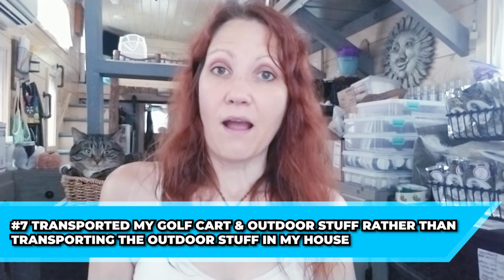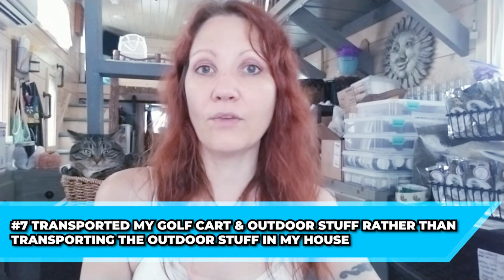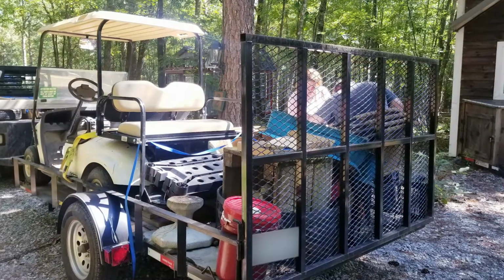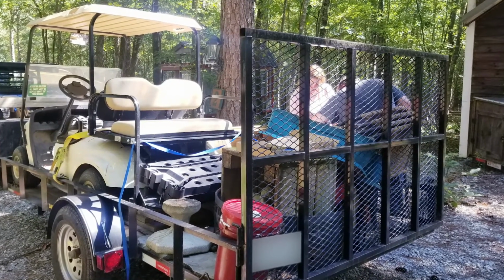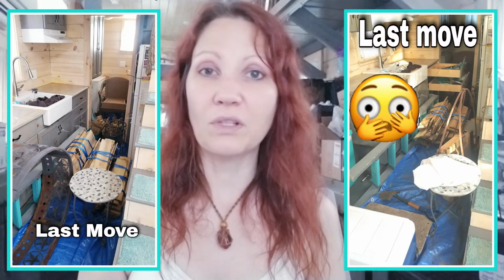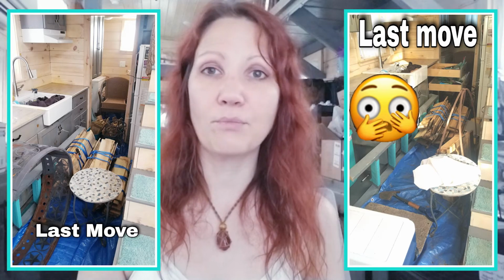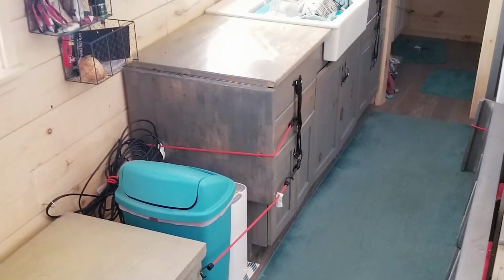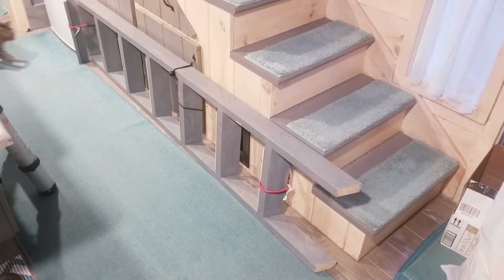Number 7, I decided to transport my golf cart and all of the stuff that was in my canopy. Unlike the last move where I took everything from my backyard and most of the stuff from the shed and I put it on the inside of my house. This made for a messy move. It wasn't so clean. There was no room to walk. I brought a lot of dirt and bugs inside the house. This time I wanted to keep the entire hallway clean except for the ladder, which I also bungeed against the storage staircase. So I just wanted a cleaner move.